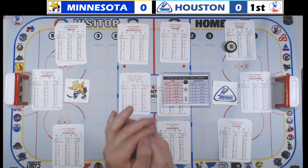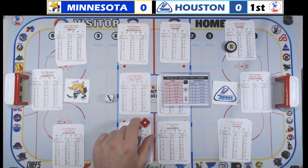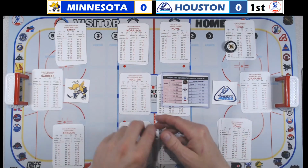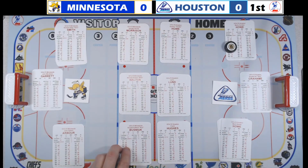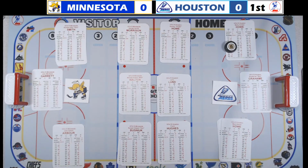So Marty Howe drops the gloves. 13 is going to be the highest ranking major penalty on the team, which is probably Busniak with a 44. What I tell you, he's going to get. Yes, it is. And here goes Marty Howe and Busniak. Here they go. Howe drops the gloves.